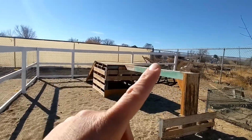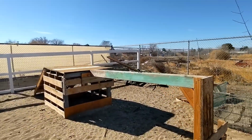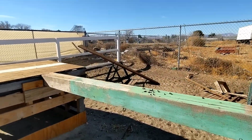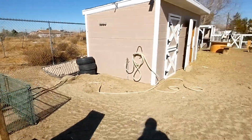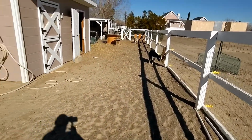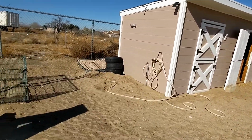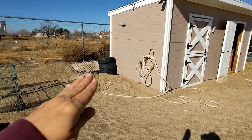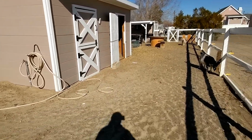The girls do jump up here and go on the balance beam. I hardly ever see them on the teeter-totter. I don't know if it's just too high for them or what, but I'm thinking once we have babies, it'll get used a lot more. The tires we thought would be fun for them to play in, but we haven't really configured how we want to do it, if we want to just lay them flat or put them up to bounce on.